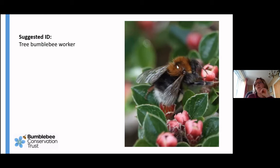The reason I think it's a worker rather than the queen is that the cotoneaster has very small flowers and leaves. So she looks quite small to me. So I'm going to go worker.